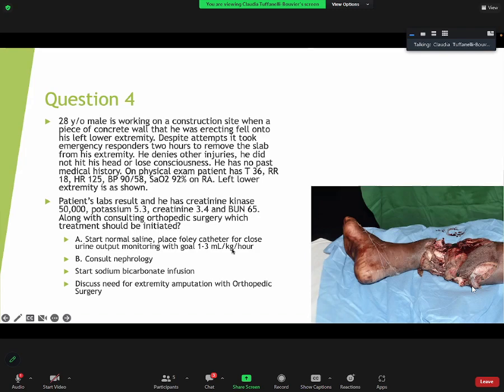Same guy. His labs have resulted, and we've improved his potassium a little bit, but he has a creatinine kinase of 50,000. His potassium is 5.3, his creatinine is 3.4, and his BUN is 65. The 50,000 is more than 10 times the normal range. Along with consulting orthopedic surgery, which treatment should be initiated?